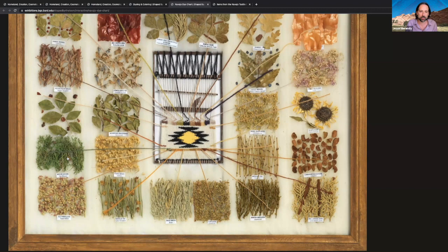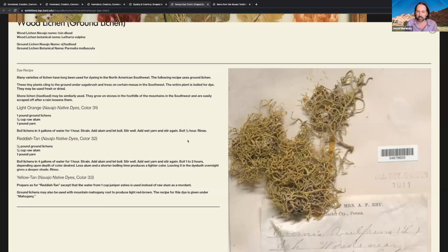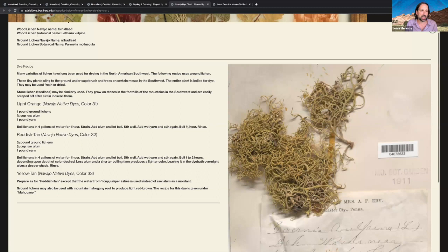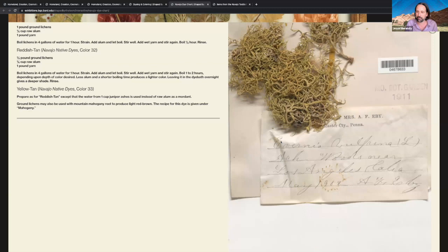Not every page has dye recipes. When we were able to pull dye recipes, we would include those. And you can see here on the left, the dye recipes. This is a wood lichen recipe. However, we have also found this ground lichen, which was also used in dyeing processes here. So we also feature the botanical name and the Navajo name of the plant. And we also have included representative specimen collections from various locations.